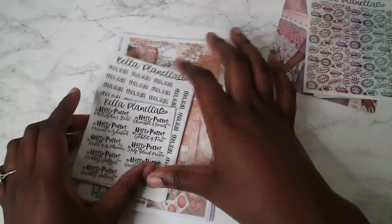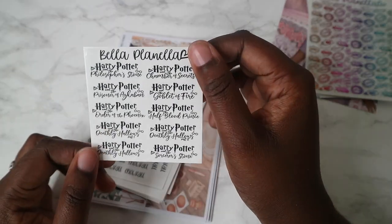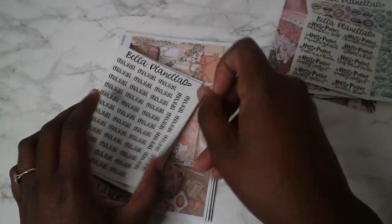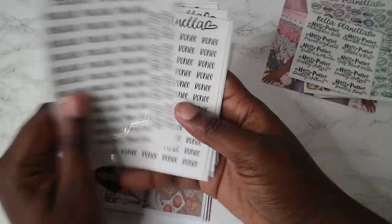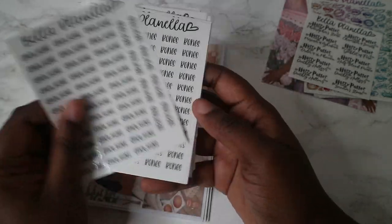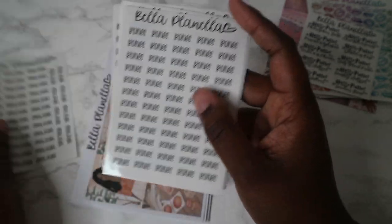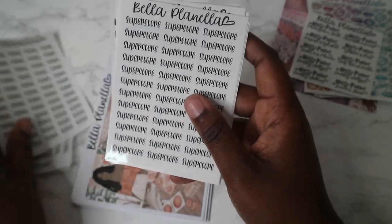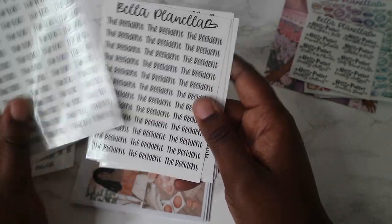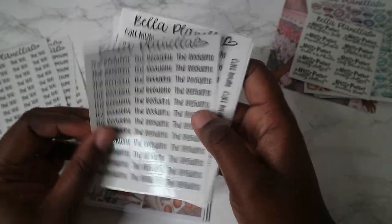But yeah, then I got these Harry Potter movie marathon stickers in just the black because I'm currently watching the Harry Potter series from the start. Then I got all the customs. I love my customs from her. So I got Snowfall. I always request to get them smaller so they can fit better. Bones, Superstore, The 100, The Resident. It's a new show that I'm actually starting from the beginning.